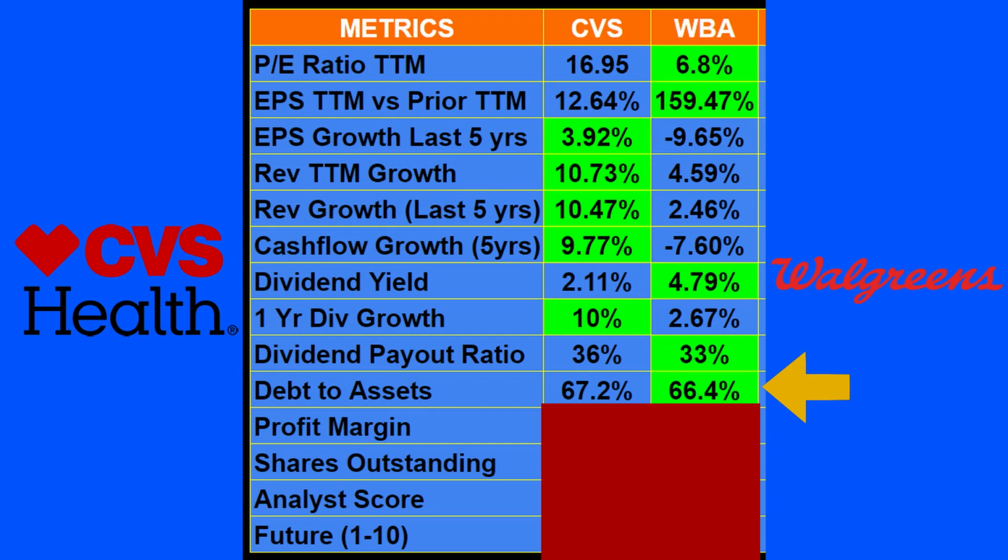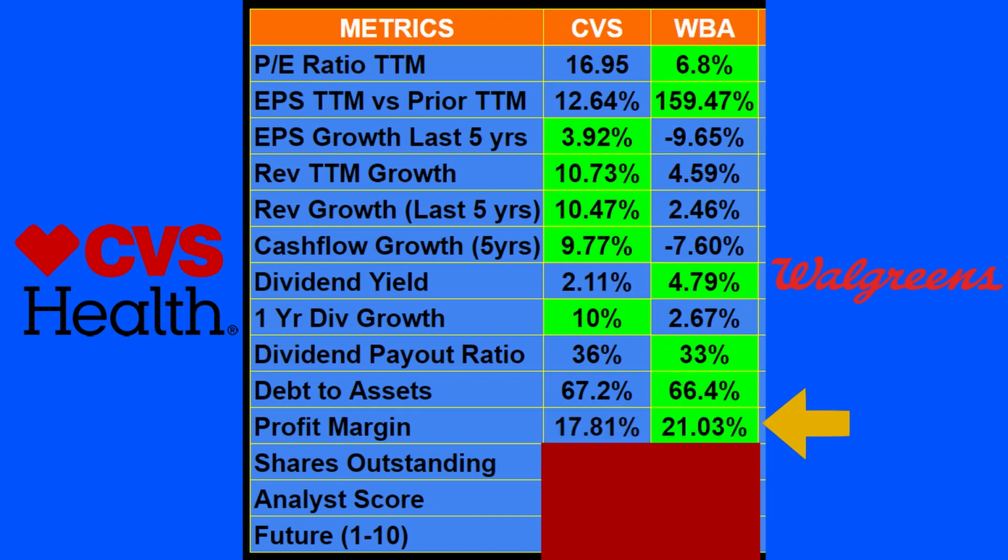Now, the debt to assets is also very close. CVS is at a 67.2, where Walgreens is at a 66.4, so Walgreens takes the edge. Now, the profit margins. CVS is at a 17.81, where Walgreens is healthier at a 21.03, so they take it there. Both their shares outstanding have gone up the last quarter versus the prior, so that's something I don't like to see when they dilute shareholders.